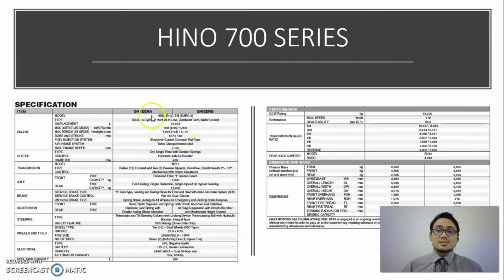Alright, this is the specification for the HINO 700 series. For this series, it will use a 6-cylinder diesel engine, which is 12,913 cc, and for the brakes they will use S-cam type leading and trailing shoe for the front and rear, including ABS in the system. The brake system is full air and dual circuit. The HINO 700 series has 7 wheels, including 1 spare tire.